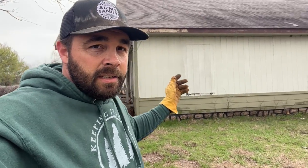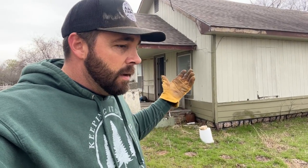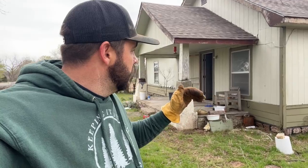But the good news is the house is officially free and clear to do what we want to with. We signed all the paperwork to buy the property a couple weeks ago, but I gave the previous owner a couple weeks to get all of her stuff out, and she spent the last couple weekends out here cleaning up all of her stuff, and she has officially removed everything she wants, and she left a bunch of stuff.